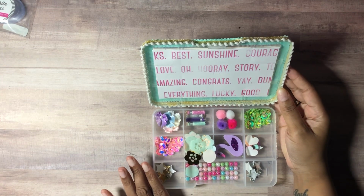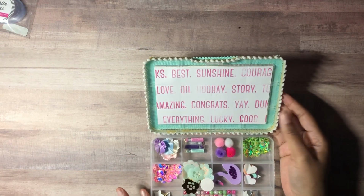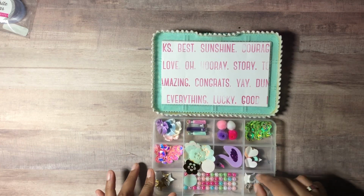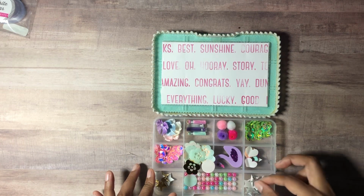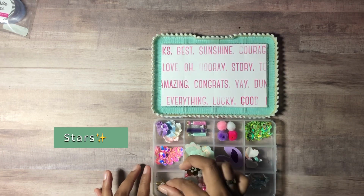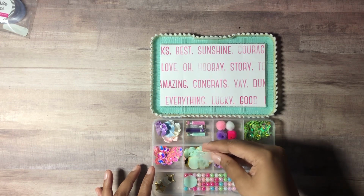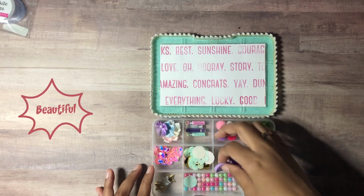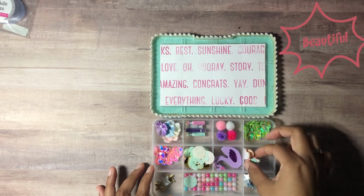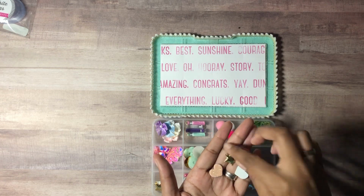It's a KS Best Sunshine Carriage Love. Oh, hallelujah, story, amazing, congrats, yay. I love this paper. That's beautiful. And look at all the beautiful goodies that she shared with me. She shared with me some of the stars that she put inside of my pocket letter. And look at my little goat hearts. Thank you, Kelly. And all these beautiful flowers and mixes of circles. They're so pretty. Look at these beautiful swans. Oh, my goodness. And then she shared with me some of these foam hearts. And this little star goes there.